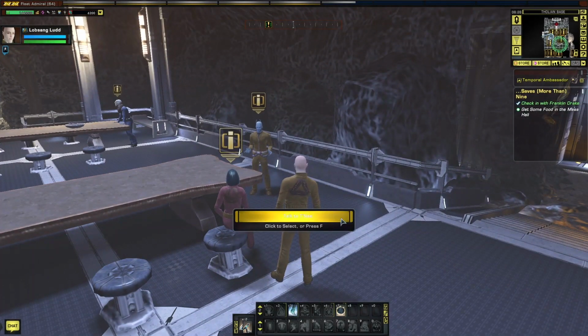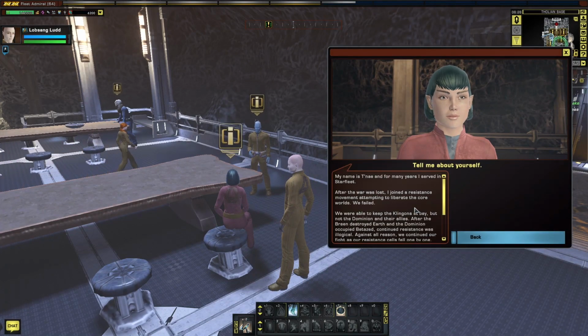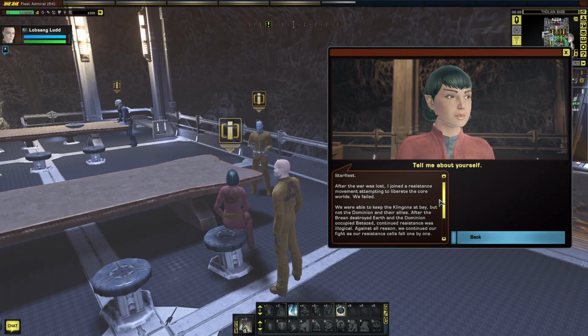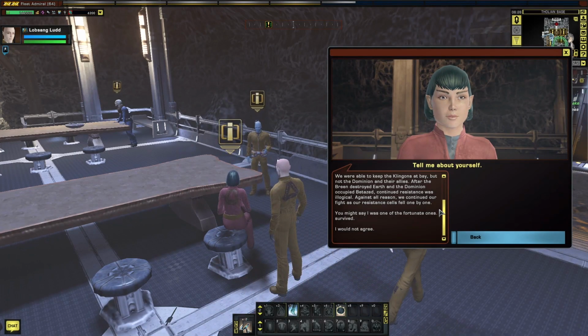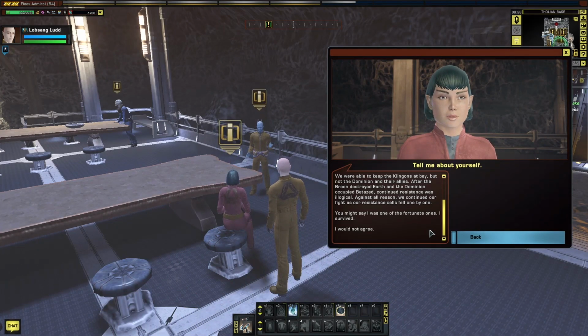How about you? Yes? You look familiar. Can you tell me who you are? My name is Tanae, and for many years I served in Starfleet. After the war was lost, I joined a resistance movement attempting to liberate the core worlds. We failed. We were able to keep the Klingons at bay, but not the Dominion and their allies.